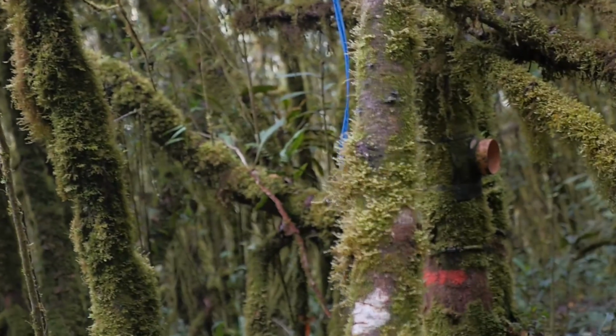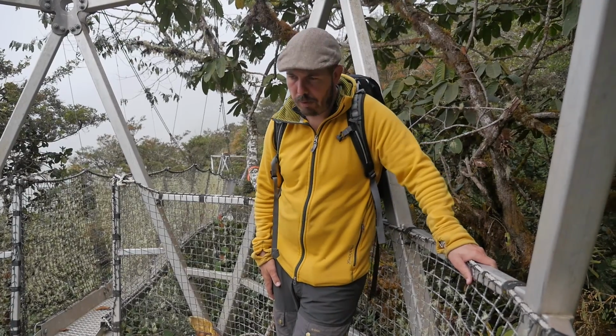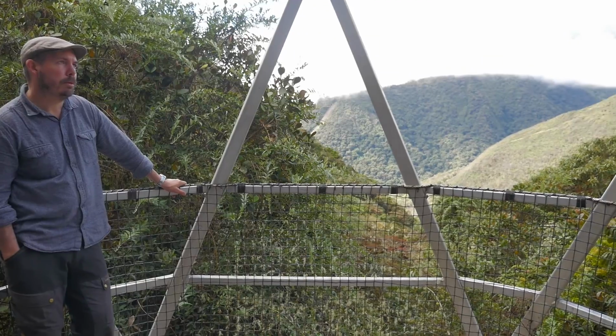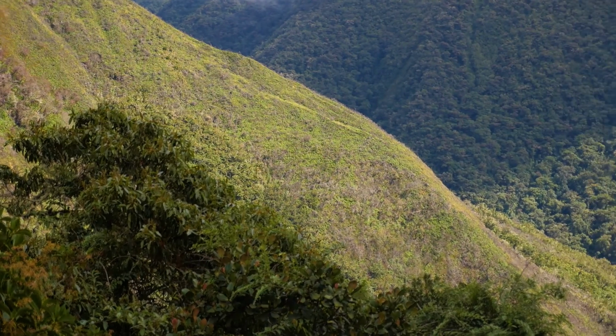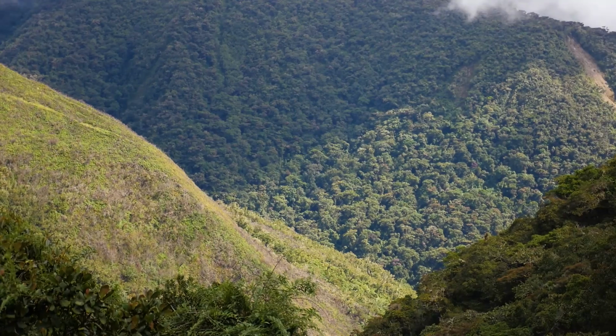We're here now in the middle of the cloud forest, standing on top of a 50-meter tall tower, and it's all because a few years ago I had the idea to somehow try and exclude cloud water from a portion of this forest, to try and understand what future changes in cloud abundance might do to a forest like this.